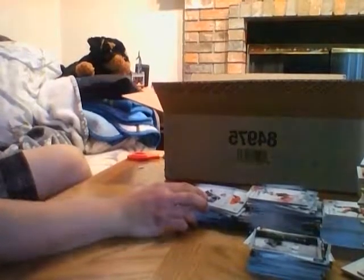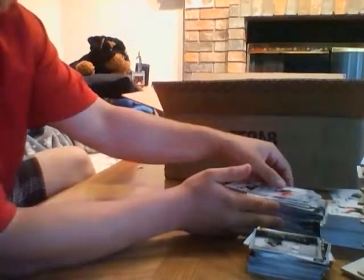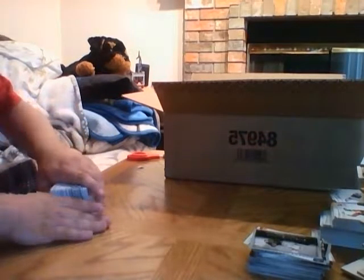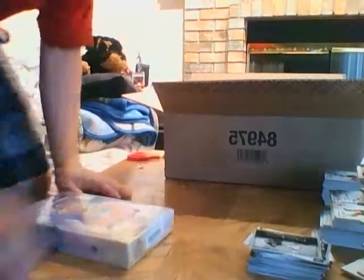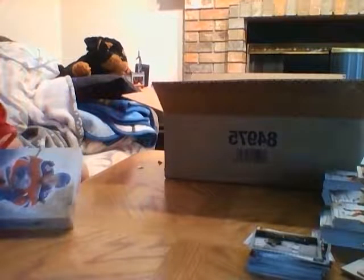Alrighty, woo! Box 3 of 12. Shit! It's all good, only base cards. Alrighty, next one. Eeny, meeny, miny, mo, catch a tiger by the toe. Oh, toe. Yikes.